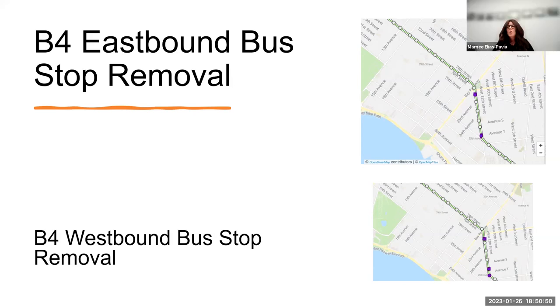No, you have one on Bay Parkway. It's on Bay Parkway. They're moving. I'm sorry, where are you? Bay Parkway and Stillwell. They're keeping. Okay. They're just removing the one on Kings Highway. Okay, so that's the one by the gas. And then on the opposite side. Okay.